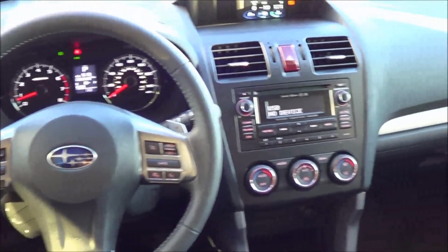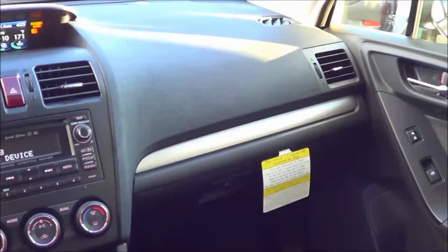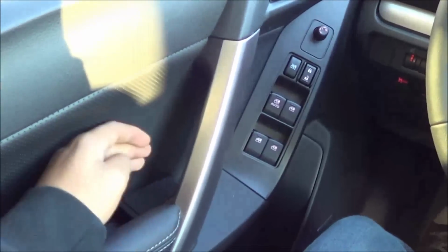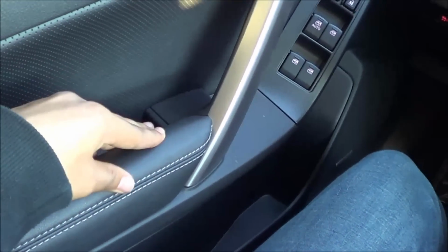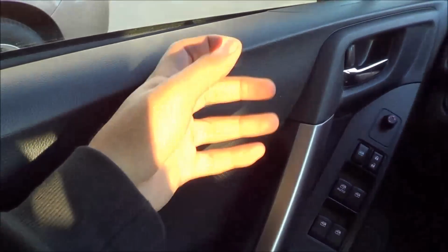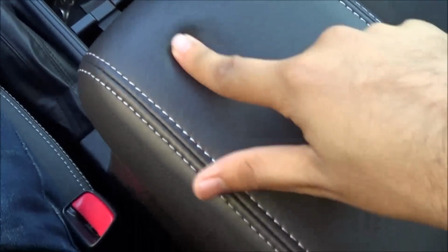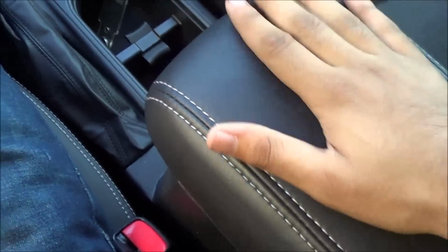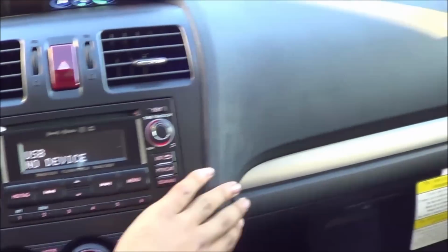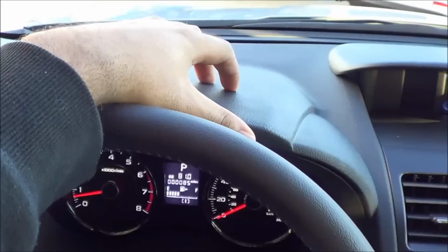Now, as far as build quality and materials go inside of the Forester here, it's average for the class. You have decent materials on the mid-door panel. Armrest is also nice, soft touch with nice stitching. Upper door panel, however, is hard touch plastic. And then on the armrest, it's also nice and soft to the touch. And then up here on the dashboard, also a decent padded material as well as up here.